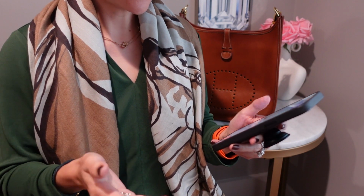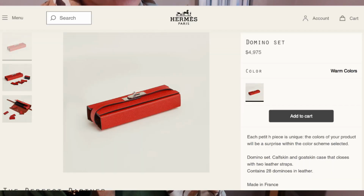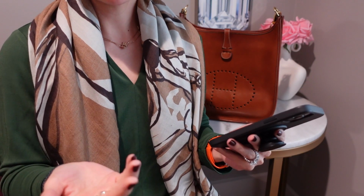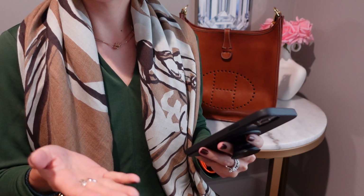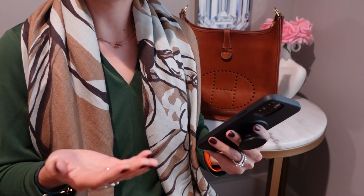And lastly, this one is a bit of a reach, but when I was in the Petite H section, I saw this domino set. And to me, from afar, you could almost build a case that this little domino set with the Kelly lock closure could be a little clutch. How cute is this? And in general, I would just suggest looking around the equestrian section under the rider section. They have some pretty practical pieces that never make it into the regular women's ready-to-wear section that we can all use, especially in today's day of athleisure wear.